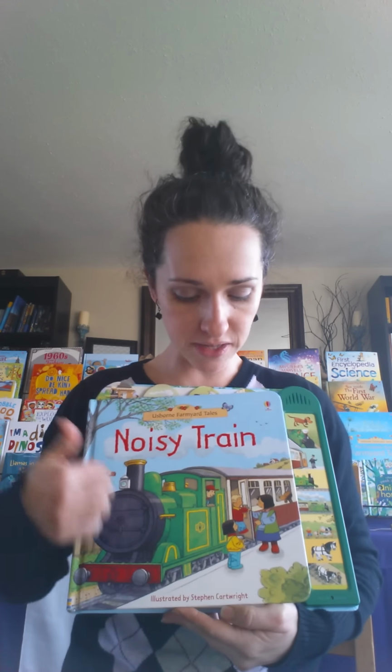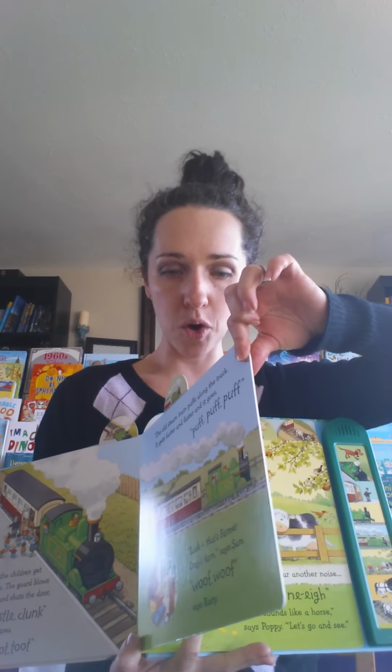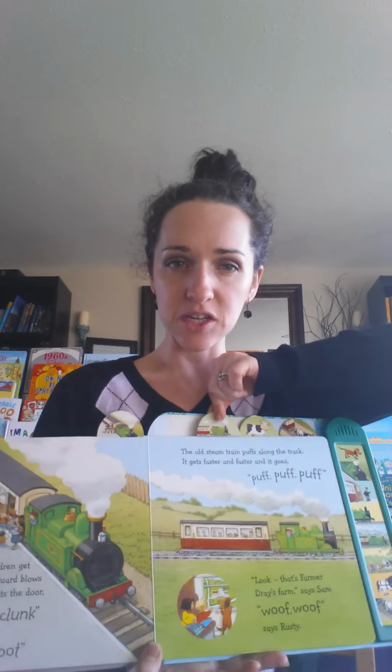Last one, but certainly not least, I want to share with you is this one called Noisy Train. So this is also illustrated by Stephen Cartwright. It has a yellow duck hidden on each page. And this one is so fun because if you have any more of Stephen Cartwright's books, they're board book pages and have these really thick tabs at the top to show the kids which button to push when. And it has, like I said, the yellow duck on every page, but the kids are going to be familiar with Poppy and Sam on each page as well.